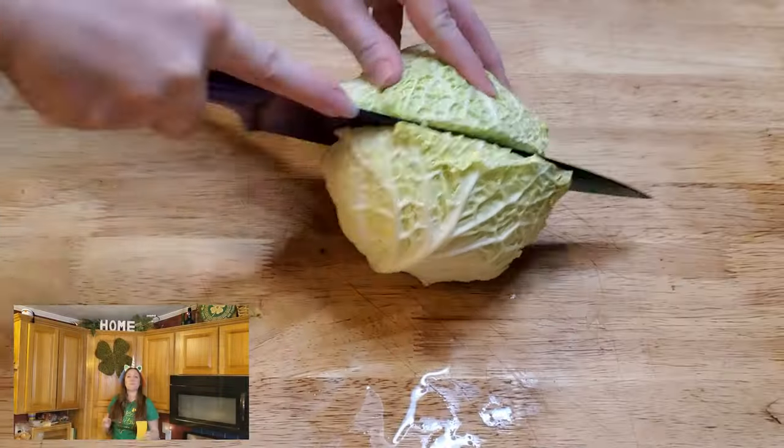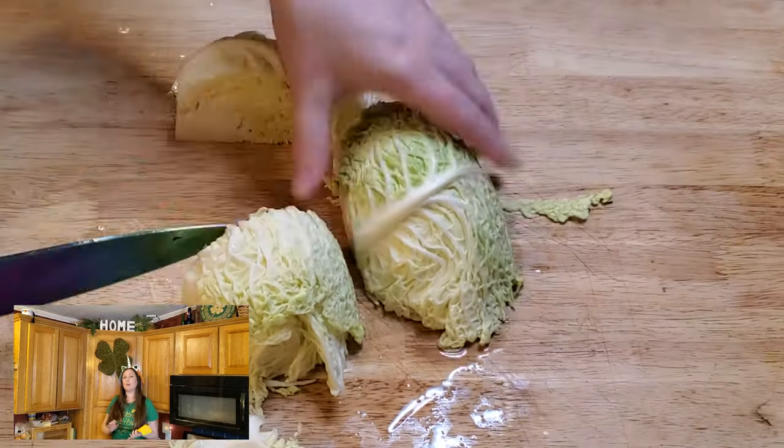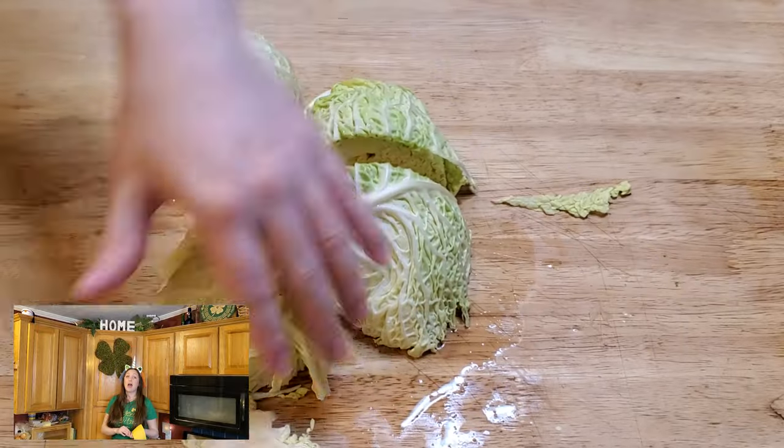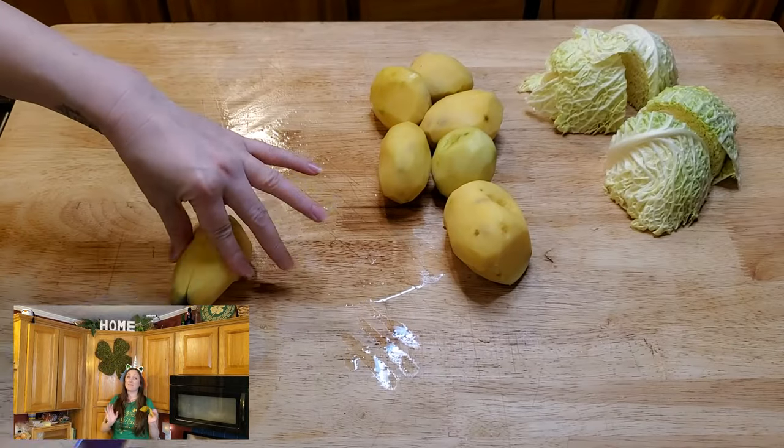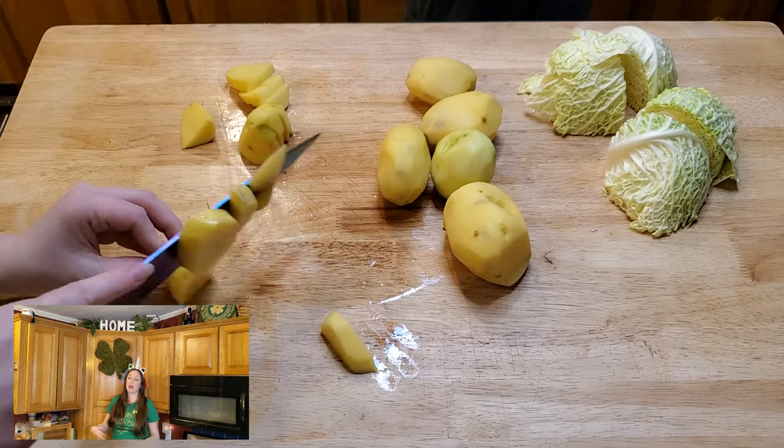So you cook corned beef for 50 minutes for every pound of corned beef. Now mine was, I think, 3.8 pounds, so I ended up cooking it for a little bit over 3 hours and 15 minutes. And at about the last 30 minutes is when I open it up and I put in my skinned and cut potatoes. And then once it is actually done, that's when I take out my corned beef and I add my cabbage.